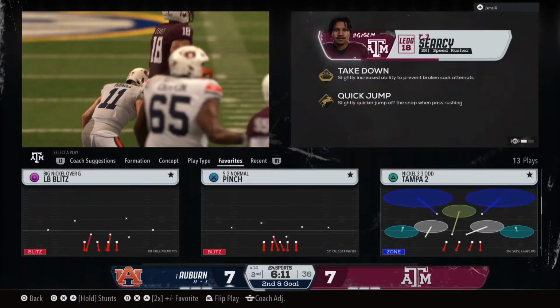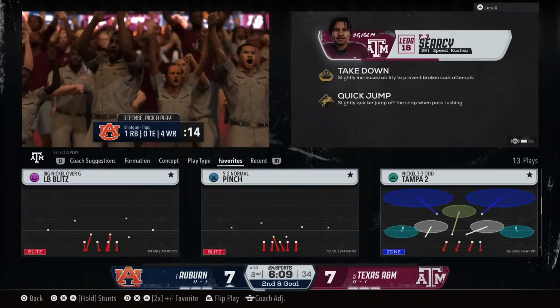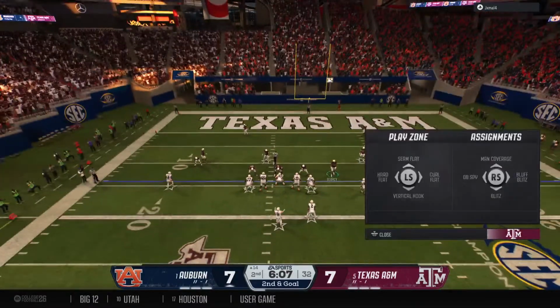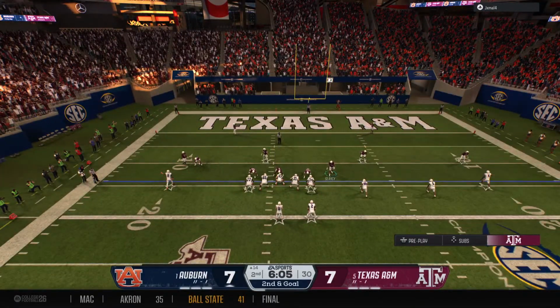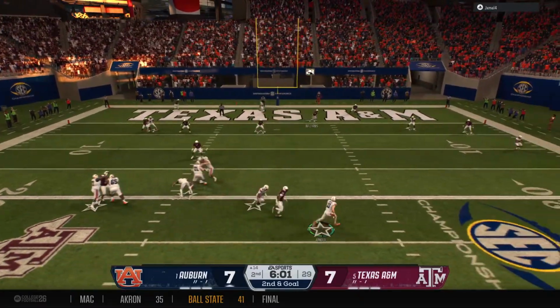Well, it's a great job by this defense coming up with a big sack there on 1st and goal. The offense still has their opportunities. Let's see if they can get back on track here on 2nd and goal. This will be a challenge. 2nd and goal from the 14. Quarterback drops back. We're going to test the secondary.